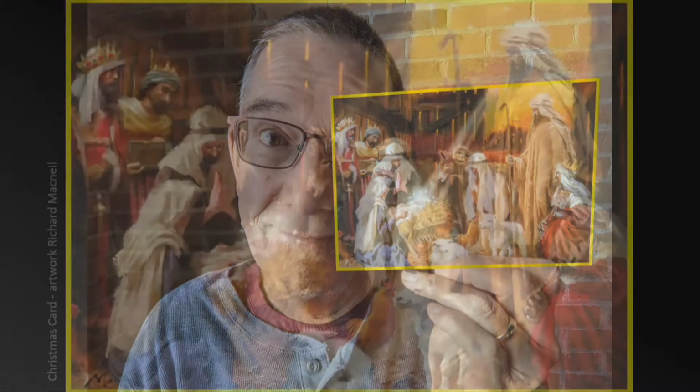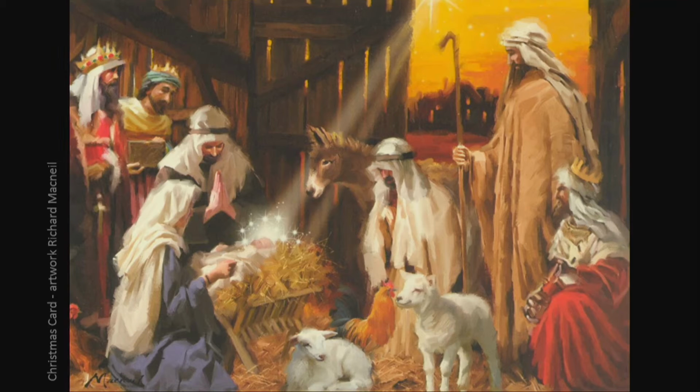But I like Christmas cards for a lot of reasons, but in this particular case, this is fun because of the scene that's on it. So let's take a closer look at the scene, and there's really nothing surprising about it. It's pretty typical. You've got all the right characters, right? You've got Mary and Joseph down there, and the baby with sparkle fairy dust over his head, and then the shepherds over there. It's all the right people.